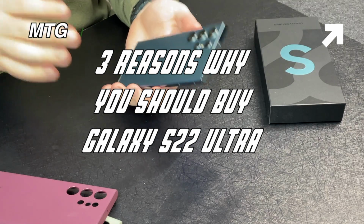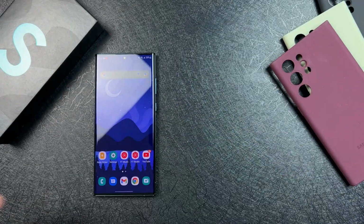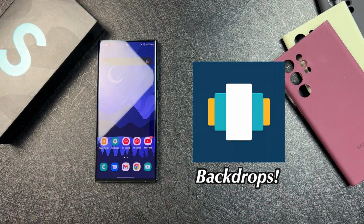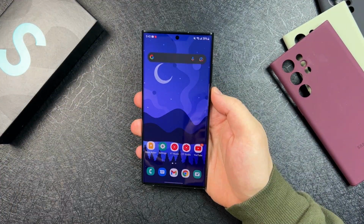But before I begin, I want to talk about the wallpaper on my device that you guys see in the videos. I use an app called Backdrops to get all of my wallpapers, and it's available on both iOS and Android.